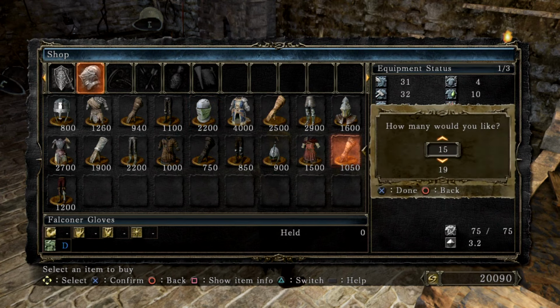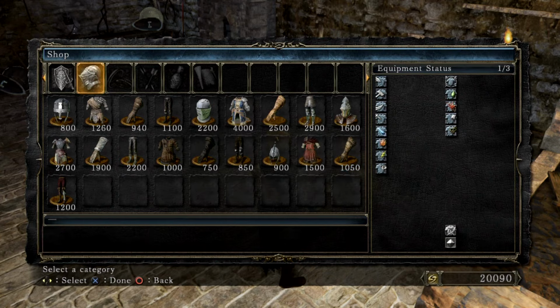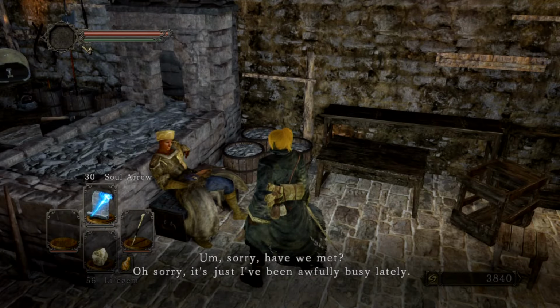Buy 16,000 souls worth of armor with him and he'll become really cocky, transforming from a little timid man into an arrogant one. "Sorry, have we met?" "Oh, sorry, it's just I've been awfully busy lately."